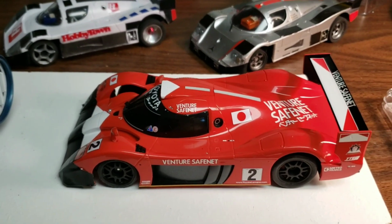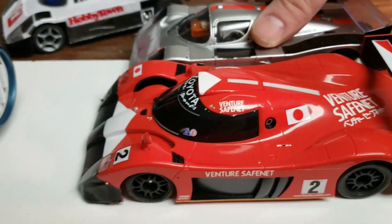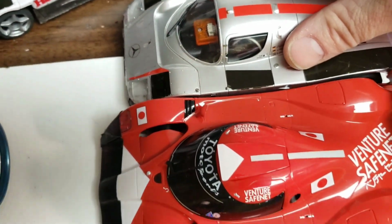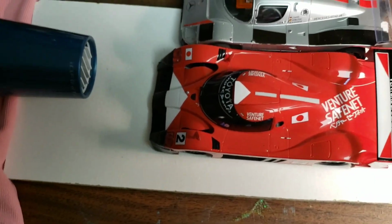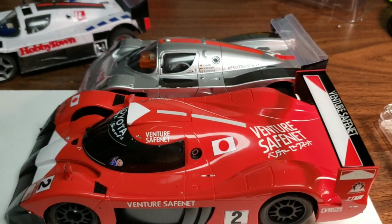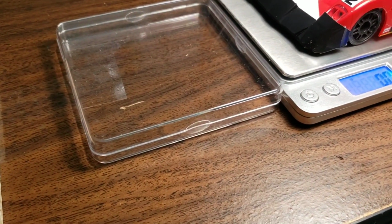One thing you may or may not know about the Toyota GT1, like we said earlier, it's a very heavy car. The body itself is 45 grams. It is a bit longer than other GT bodies of its type, and in this case it weighs about 9 grams more than the one next to it. There's a bit of a size difference. It's massive compared to the C9. It's almost an entire wing length longer, but that's not what we're concerned with right now. We're going to get a weight for it and see how much downforce this thing actually makes.